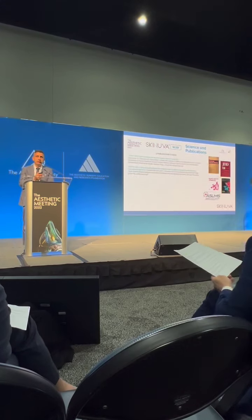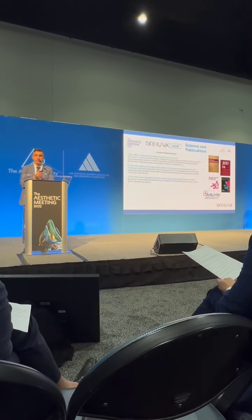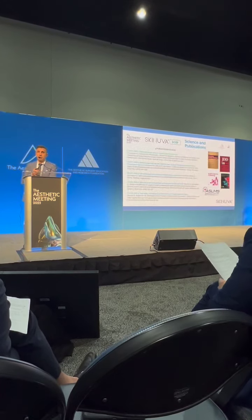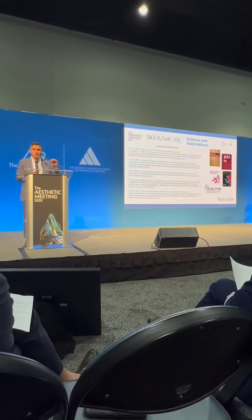What's unique about Skinuva is that it's backed by clinical data. Not just that we know these ingredients have been backed by data individually, but as a whole, this product has undergone exhaustive clinical studies. We have 5 publications to date, and more to come that effectively show the safety and efficacy of our products.